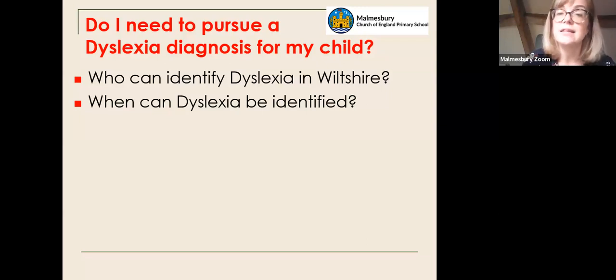And in terms of things like extra time in Key Stage 2 SATs tests in year six, you don't have to have a formal diagnosis to access those kinds of additional arrangements. We carry out our own in-house assessments to determine who's eligible for things like extra time, readers, and scribes. You don't have to pay for a private diagnosis to have access to that.